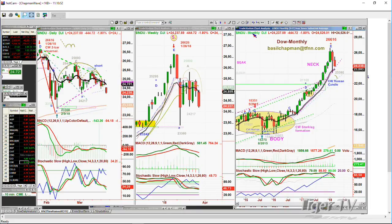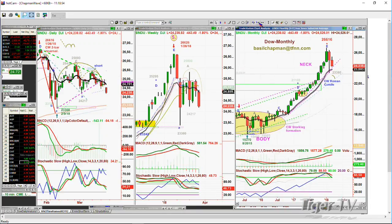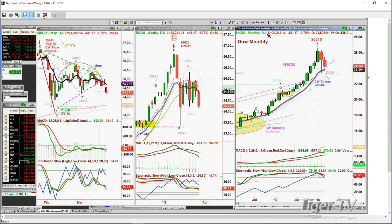This Chapman Wave Roman candle, these are all techniques that I developed. So these are proprietary techniques. I actually share them all the time. Most people would have just started a service and you would have had to pay for every single different thing. Even my trin gauge, you would have had to pay a la carte for it. I keep it in my newsletter. These are all very important techniques. This Chapman Wave Roman candle, we saw that back in 2007 at the monthly top, and that was an F.